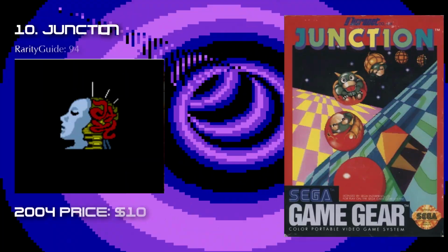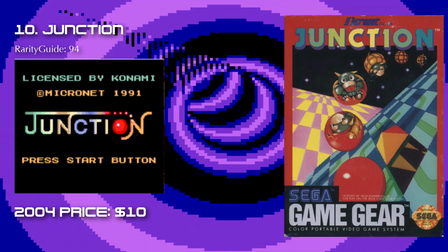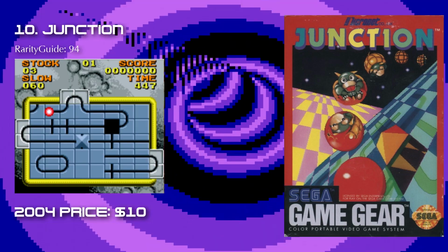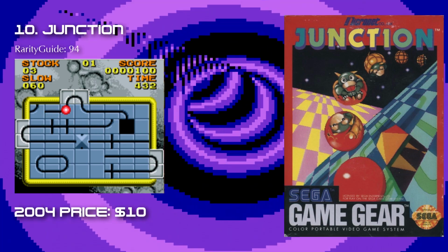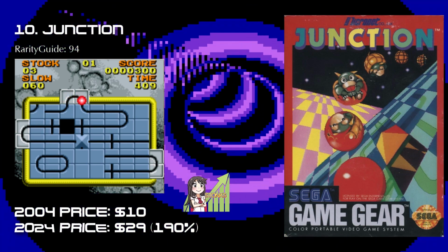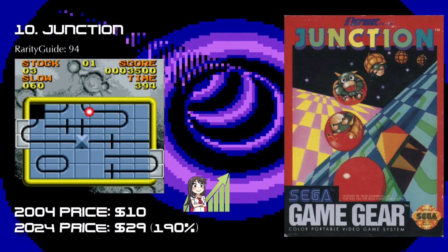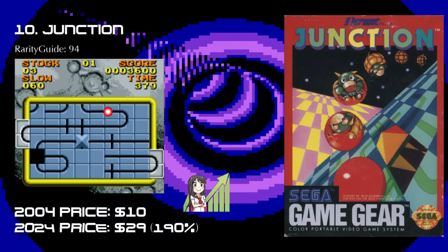That's followed by a very, very rare game for the GameGear. This is Junction. Junction is a puzzle game, kind of like Pipeworks. Back in 2004, a copy of Junction was going for about $10. But today, if you wanted to pick up a copy, you'd have to shell out $29, which is a 190% increase in value. And it's not a really expensive game, despite the fact that it is one of the more rare games on this list.